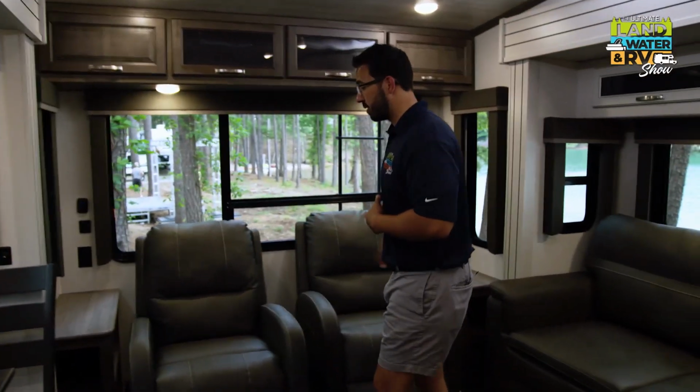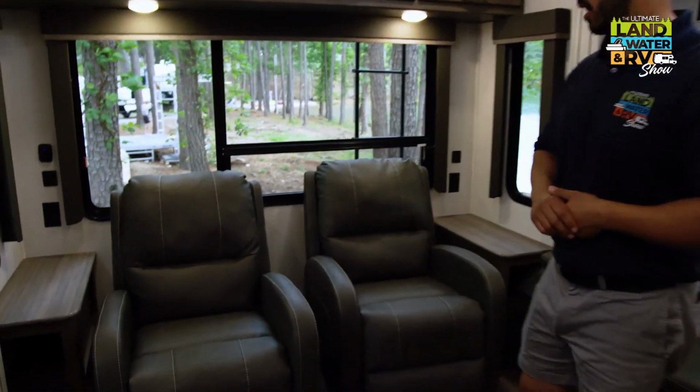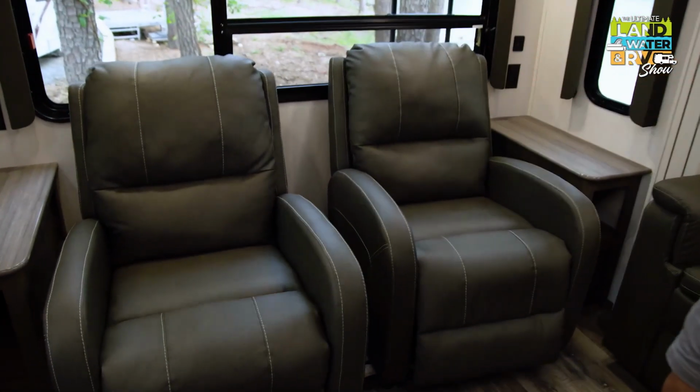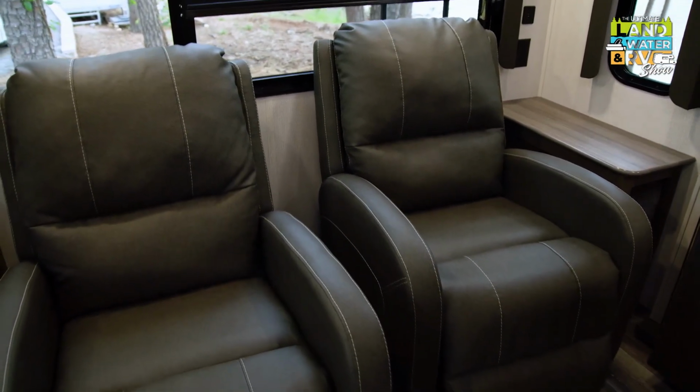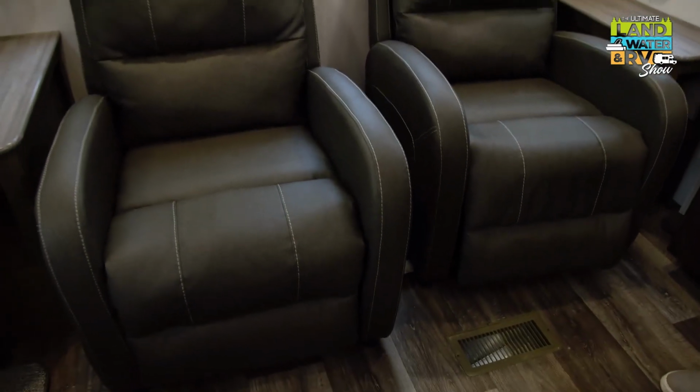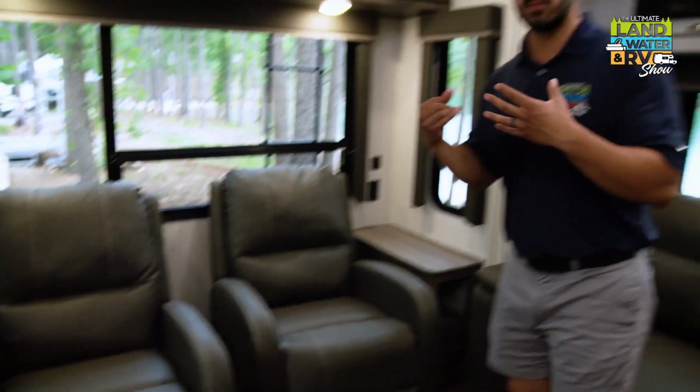As I mentioned in the back here, this one has recliners. Now, if you didn't want recliners, if you wanted a sofa instead, you can swap out furniture. Sometimes from the manufacturer, sometimes it will be aftermarket. We have design centers in a lot of our Camping World locations where you can actually go in and you can pick different furniture. You can pick different lighting.